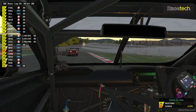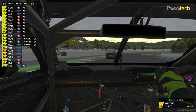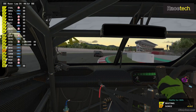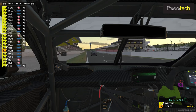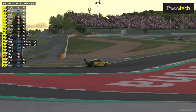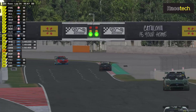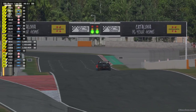Buzan has crossed the line in 15th. Whiting is once again going to be in a bit of a close battle to the line, but once again he's going to hang on. Last time he was against Pogatayev. This time, Dominic Sori is going to closely lose out in that 17th place. Unberg just behind them. And Woodward, Hoffman and Rebello will be the final drivers to cross the line.